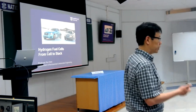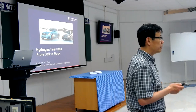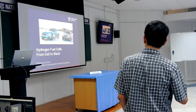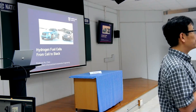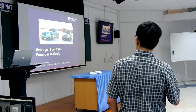It's just a producer. It's not energy storage, but actually an energy producer. So that's the fundamental difference, and that's what makes the fuel cell much more attractive. Let's give a general introduction. What is the fuel cell? What are the fundamental principles? And what is the fuel cell generator, I mean, as a generating system, what the system looks like.